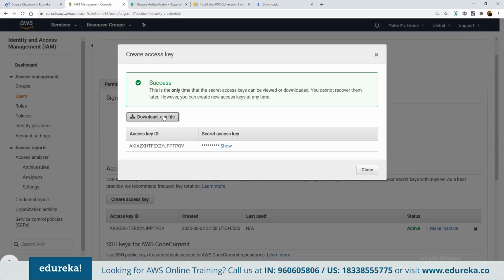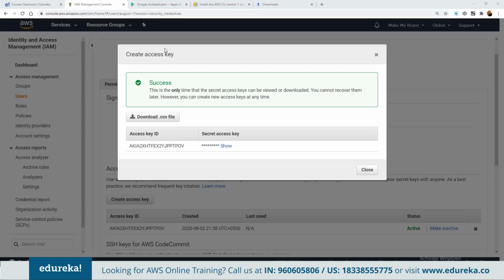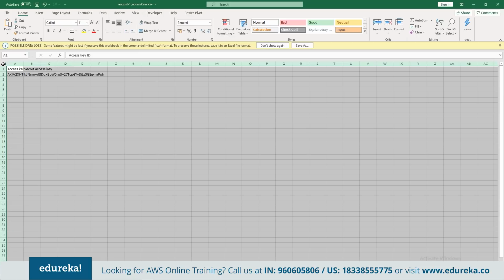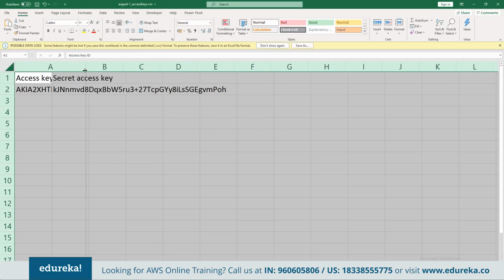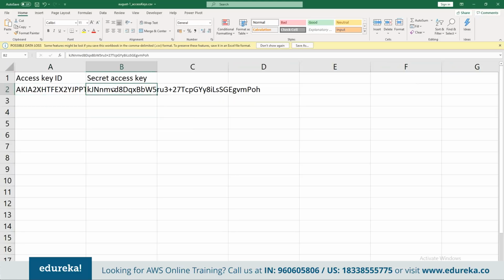So now we can download the CSV file, and we have to make sure that we are using the CSV file for the user for which the account has been created. As you can see, now we have the access key and secret access key available to us, and this is what we are going to use for configuring our account in CLI. The access key is the same as a username, and the secret access key is the same as a password.